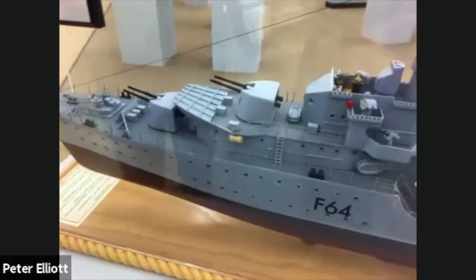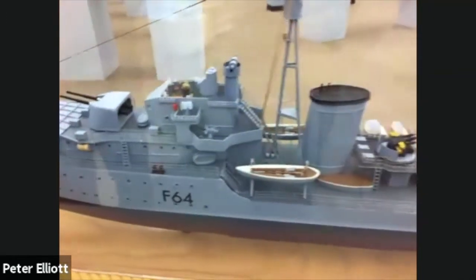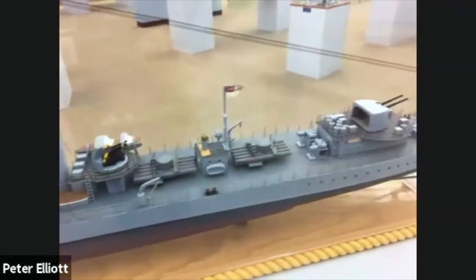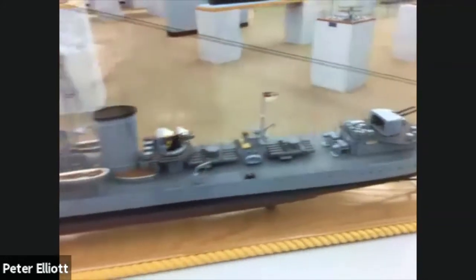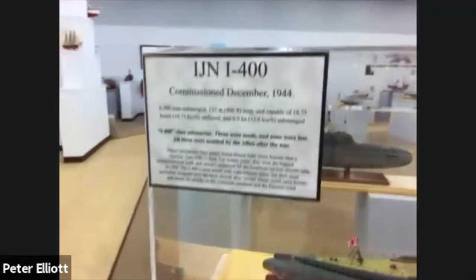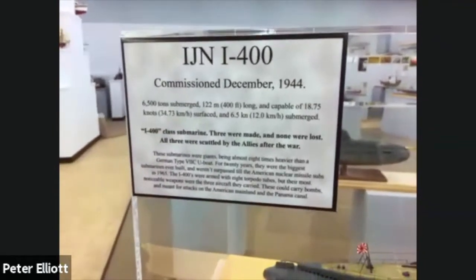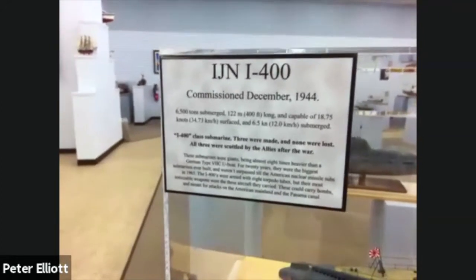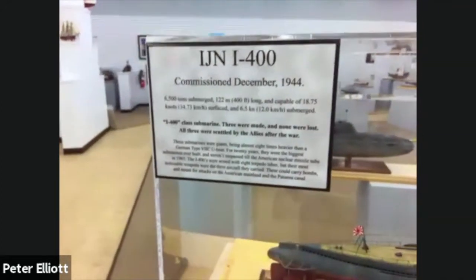You see the details on these ships too are amazing. Sometimes you'll see little miniatures of people, sailors on the ships. Yes, it gives you a sense of scale, how big they really were. Okay, this is the Ijn I-400, and this is a Japanese ship. And well, Jim will tell you about this one.